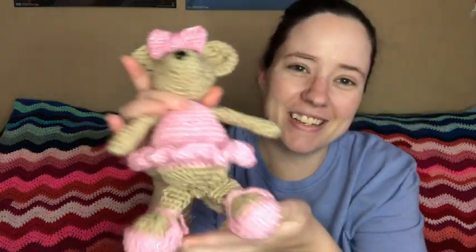The bow is not part of the pattern. I just thought it needed a bow. I think the picture has an actual fabric bow, which I don't have any. So I just whipped up a little bow and sewed it in between her ears. I thought that was so cute. It's got a little tail. This is such a cute pattern. I've been wanting to make it forever, and so I finally did.